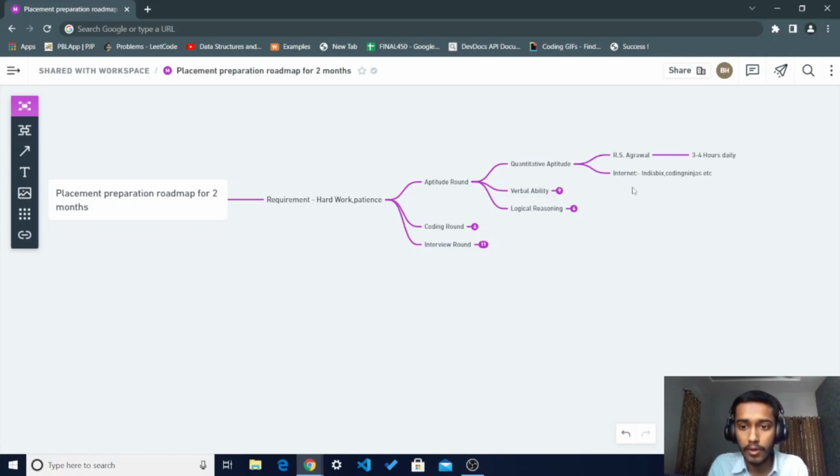On the internet you can follow IndiaBix, Coding Ninjas, and there is PrepInsta on which you can give short tests also. So you can follow these resources for preparing the quantitative aptitude section.